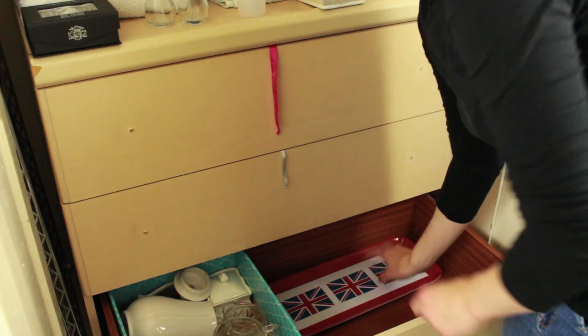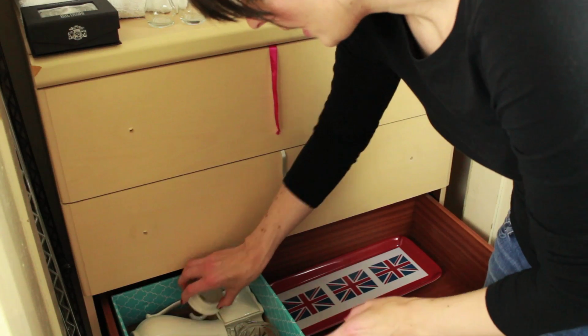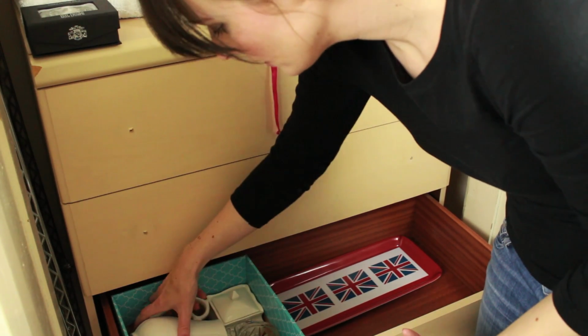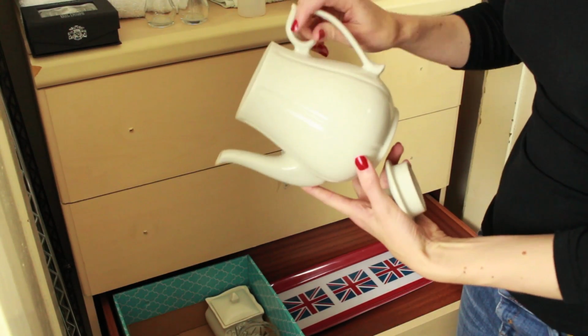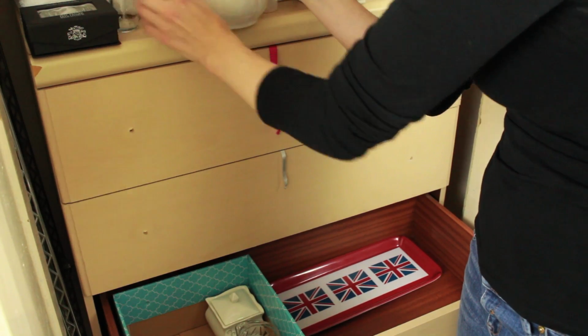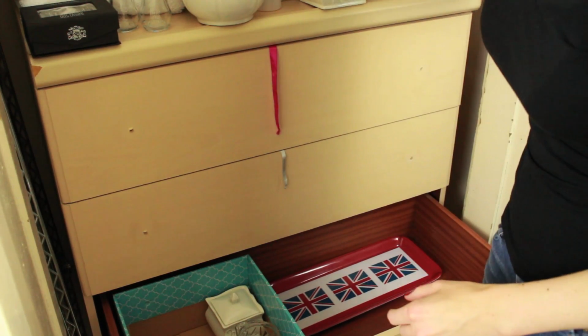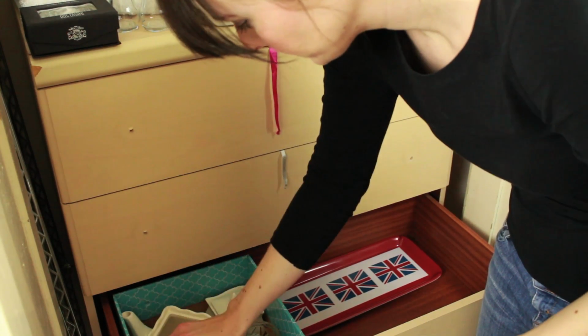Neaten this out a bit. That's a tray that I use for the videos. And now I don't use this teapot. I only use one teapot. So that can go to a charity shop, which is actually where I bought it from originally. This teapot can go back in there.